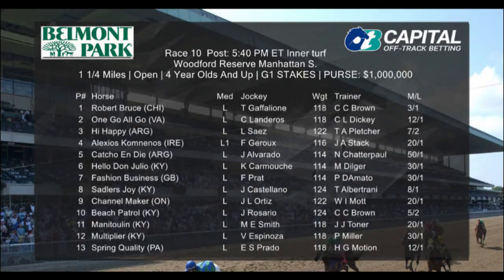I agree. You're not thrilled with the 13 post. I don't think it will be a problem either. I think we'll get a clean break, with Multiplier really not trying to get towards the lead.